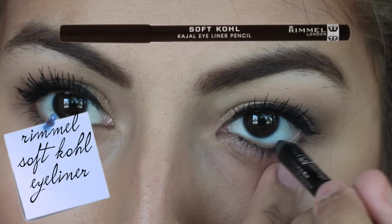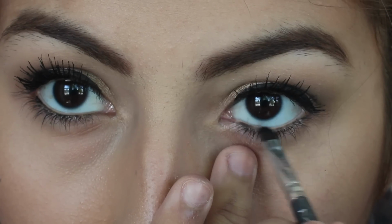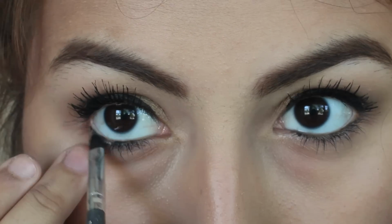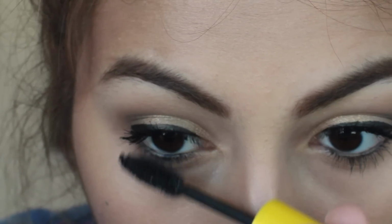And then I'm applying the Rimmel Soft Kohl Eye Pencil to my waterline, and then I'm going to set it with a black eyeshadow, and it's from the Naked 2 palette. I forget the name of it, but it's just a black eyeshadow, and this really does help your eyeliner last all day. Then I'm just applying my lower lashes with the Maybelline Colossal.